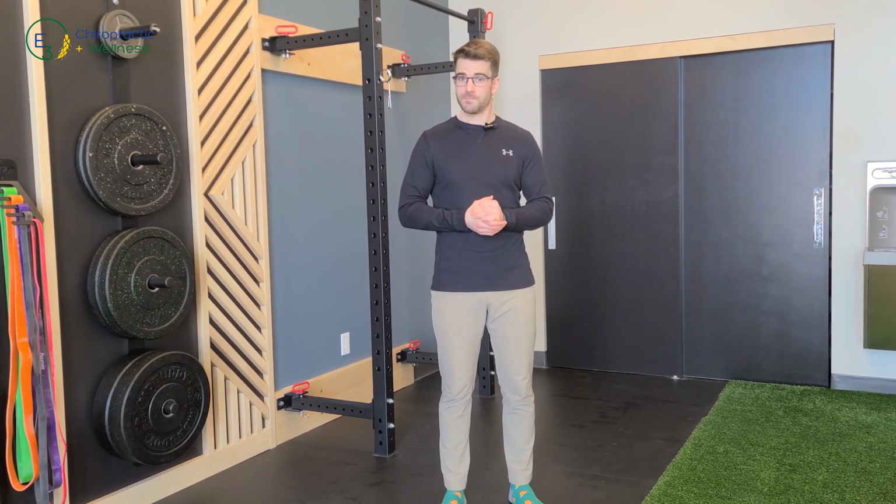This week, we're going to be talking about something called patellofemoral pain syndrome, or what is typically referred to as runner's knee. Now, runner's knee or patellofemoral pain syndrome is one of the most common causes for knee pain in the adult population, and it actually does affect 25% of the running population as well.